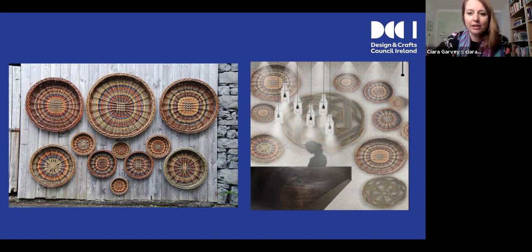Some incredible pieces have been purchased for this initiative. In this image, the image on the right is an interior architect's mock-up, and they used this image that we had sent in of Joe Hogan baskets to mock up what they wanted this space to look like. The space in question was the Irish mission to the UN in New York. That was one of the purchases through Portfolio for the DFAT collection last year, and these pieces are now there in New York.